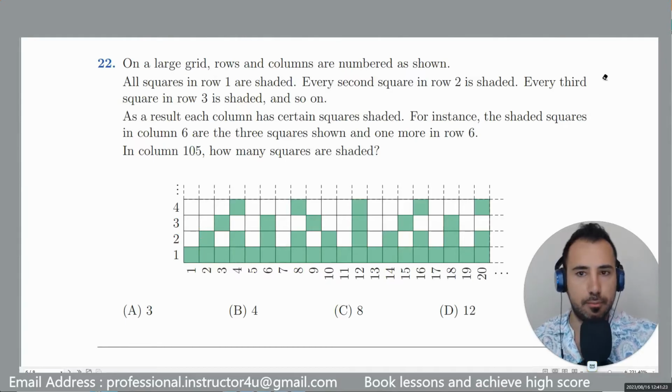On a large grid, rows and columns are numbered as shown. All the squares in row one are shaded, so all of them are green. Every second square in row two is shaded. You see, now look, even numbers are shaded. Every third square in row three is shaded.